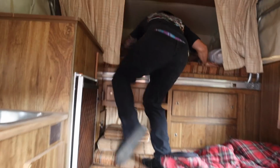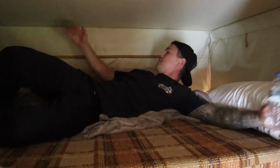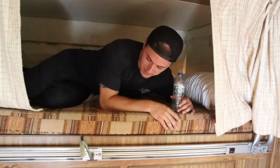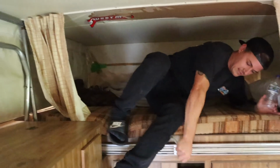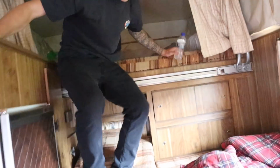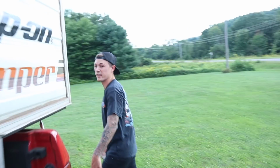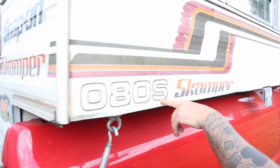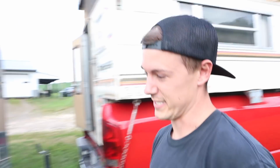Come up to the second floor here. This is top shelf. This is my bed. And it's where I get all my much needed sleep after a good race weekend. And we'll head back out and I'll show you the trailer. Come on over this way. Right there, 80 model, S for sport, because it's got pinstriping. You can see that.